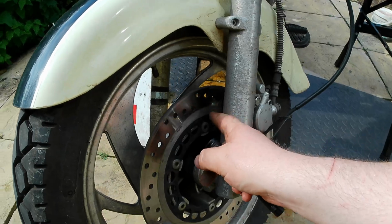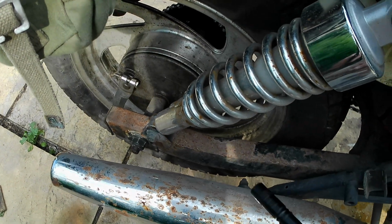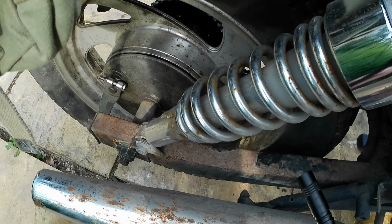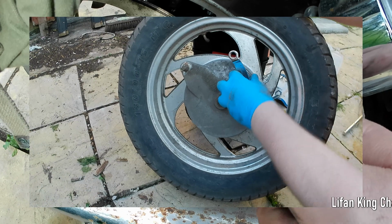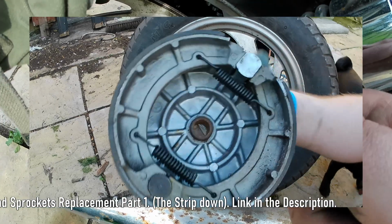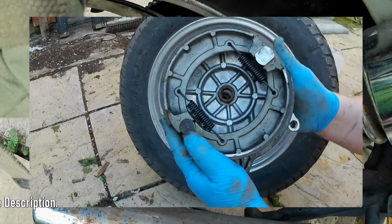Now to check the rear ones, I'll show you. The rear ones are drum brakes. Ordinarily, to get in there, because they're in this bit here, I would have to take all the back wheel off, all the chain and everything. I'm not going to do that because I did that literally a couple of weeks ago at the time of filming when I was changing the chain and sprocket, so that doesn't need to be done. I already know that they're good. In fact, they were like new in there, so those are fine.